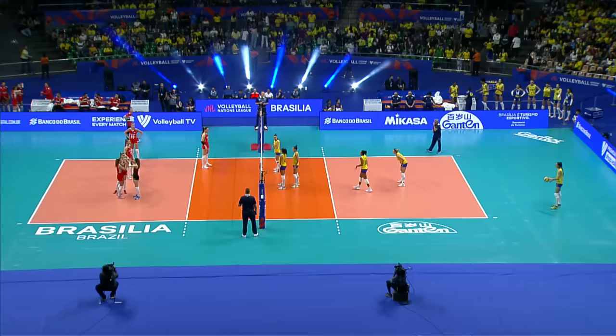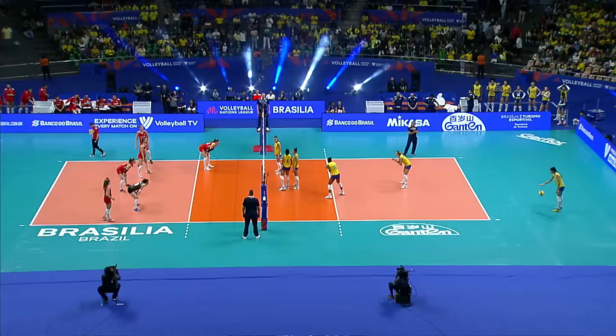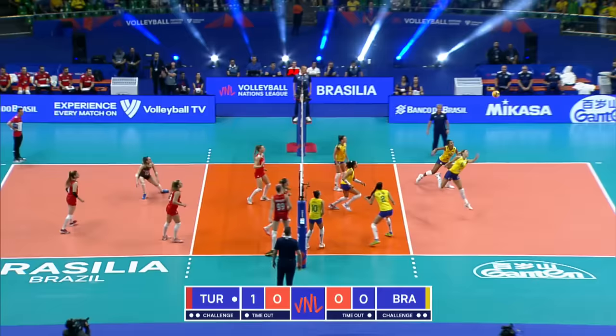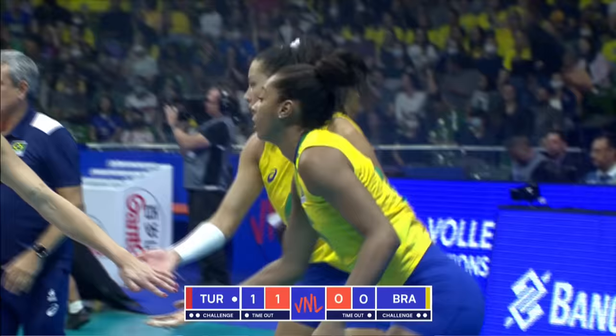So Brazil behind here. Set two, Turkey having taken the first. Big back set for Ebrar Karakurt. Overpass, served over by Cansu Özbay. Two in the air. Super block again from Turkey. They have really thrown it down to Brazil here.